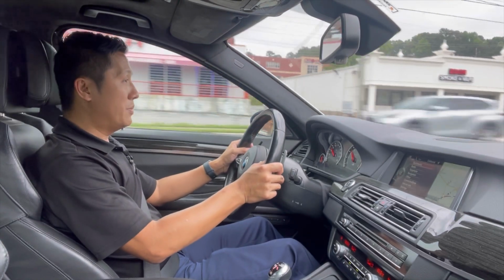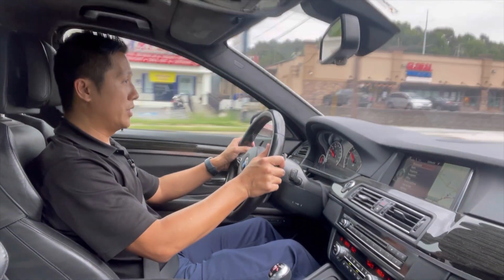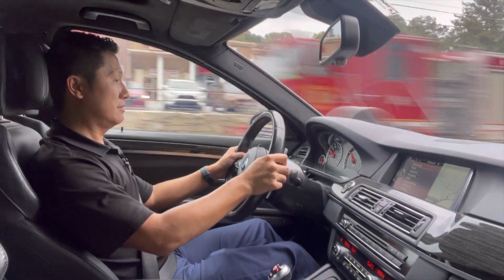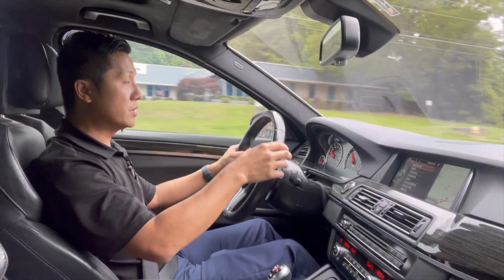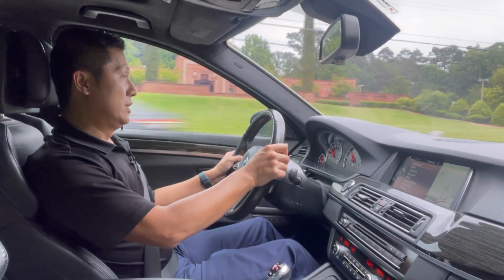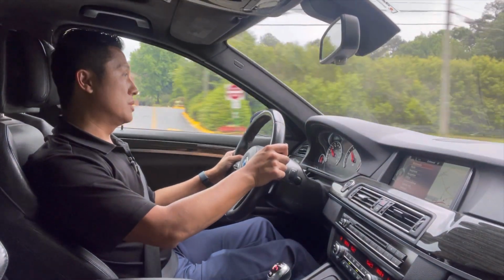Wow. It's got power. It picks up really quick. I don't know if you can hear it, but the exhaust note sounds amazing. You can hear the turbo spool up as well. So like I said, he does have a downpipe and a custom tune, so it does push out some really good numbers.